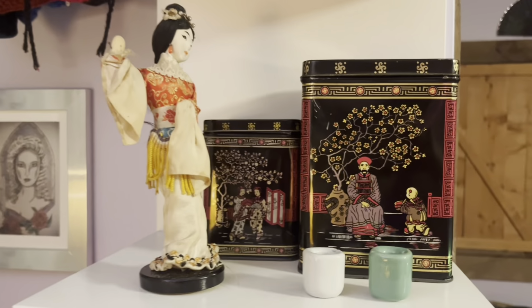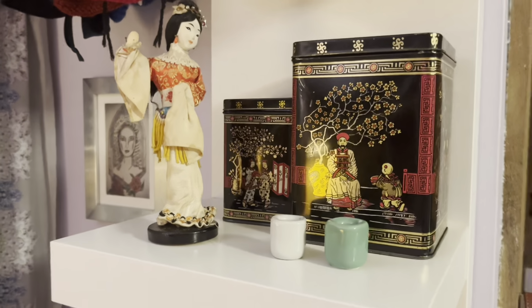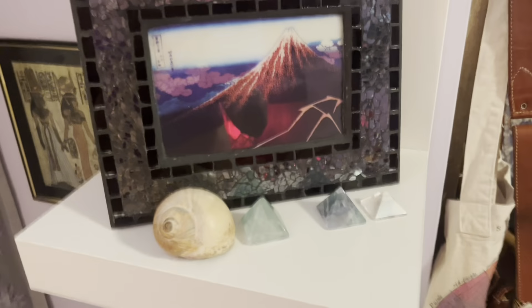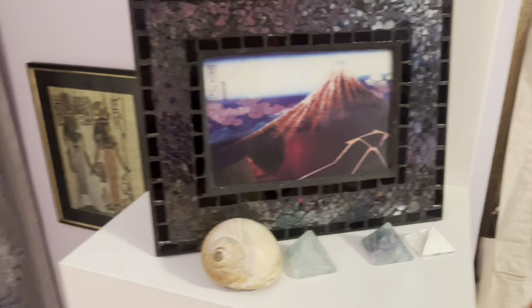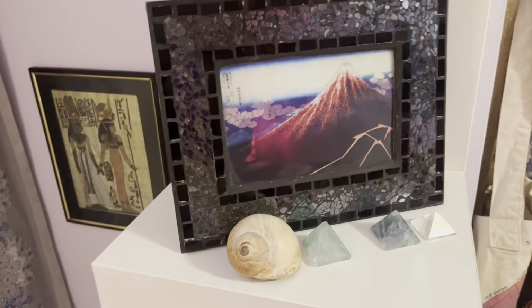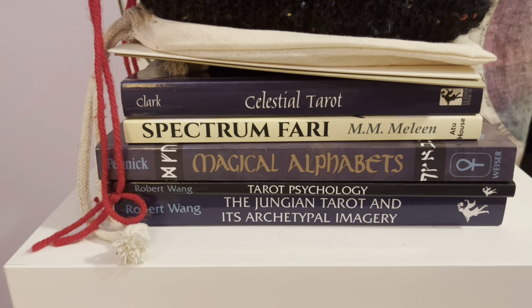And here I've had these things again, for years and years. I've had them since I was a teenager or even younger than that. They belonged to my aunt or something, I don't remember. I tend to switch this little photo up all the time. I currently have this sitting in there from the MFA, the Hokusai exhibit, but I tend to have my own photographs in that frame that I've taken. And I have maybe a couple of decks and some more books.